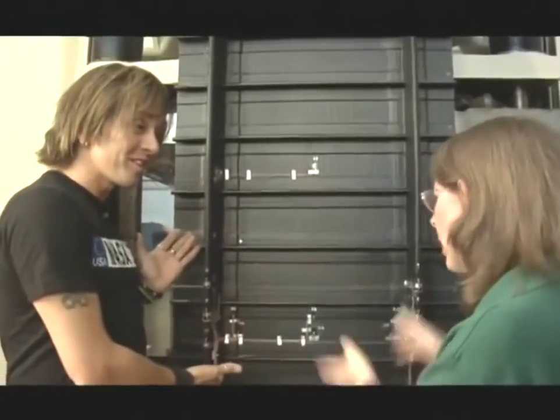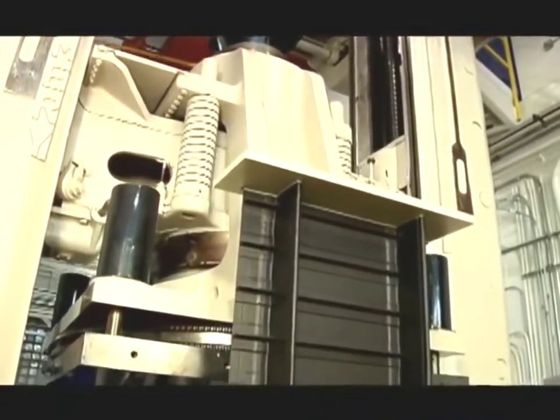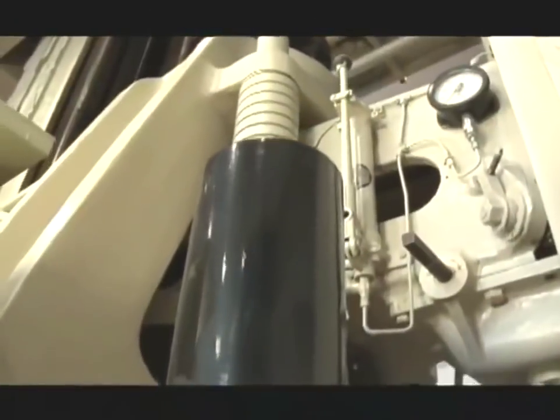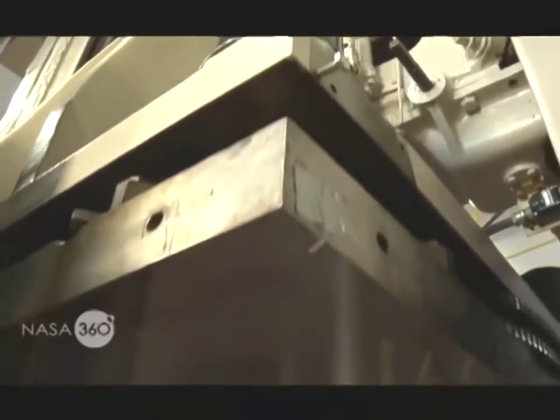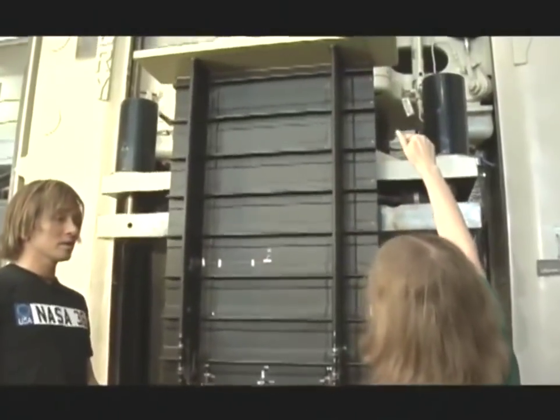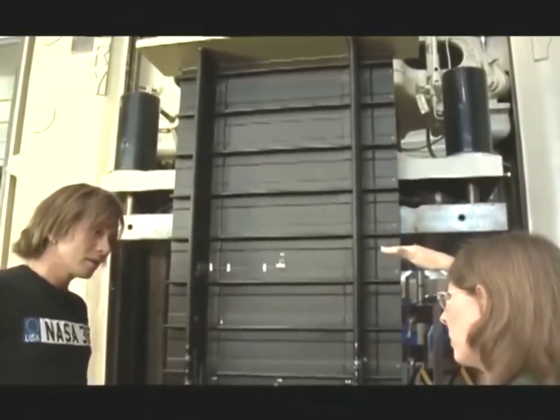What are you doing with this piece? Okay, this panel was fabricated by Boeing. We're going to do the testing here, and what we're going to do is put it in this test machine, so we're going to slide it back. We're going to take the platen here, raise it up, put the panel underneath it, and then position the platen so that it's just at the top of the panel. Now, this machine can apply up to 1 million pounds of loading. So what we're going to do is bring the platen down to the surface of the panel and then slowly apply load to push the panel down.